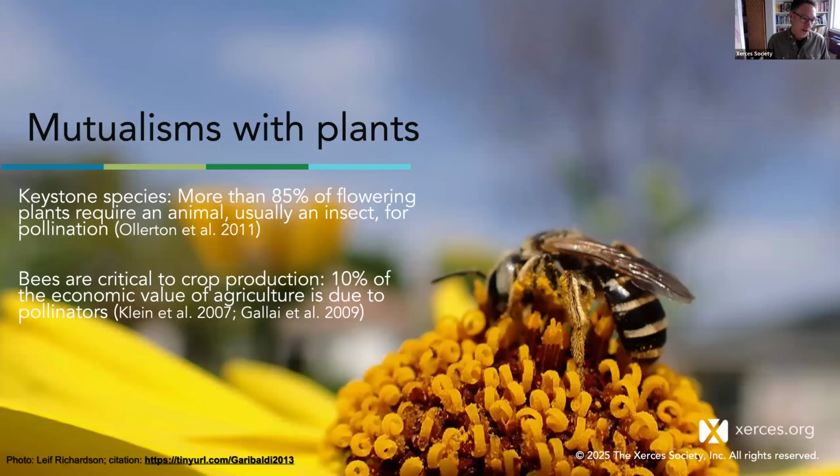In fact, pollinators are thought of as keystone species, meaning that they perform a role in the ecosystem that is integral, and without them, things would fall apart, and the way that different parts of the ecosystem interacted would be quite different. It's estimated that more than 85% of flowering land plants require animals, usually insects, for pollination. The vast majority of those pollinators are actually bees.